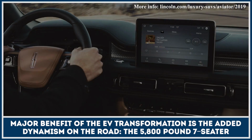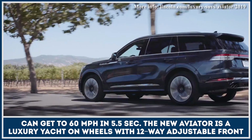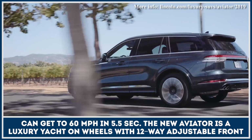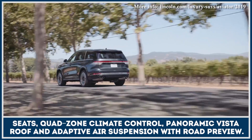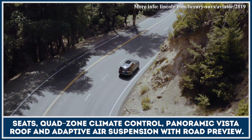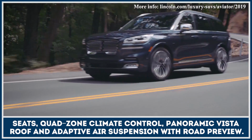However, the major benefit of the EV transformation is the added dynamism on the road. The 5,800-pound 7-seater can go to 60 miles an hour in 5.5 seconds. The new Aviator is a luxury yacht on wheels with 12-way adjustable front seats, quad-zone climate control, panoramic Vista roof, and adaptive air suspension with road preview.